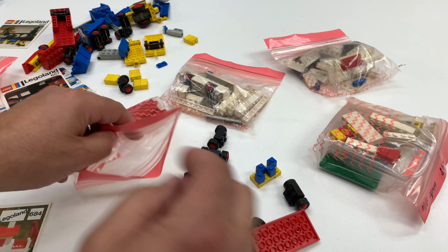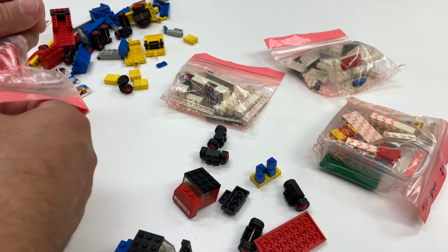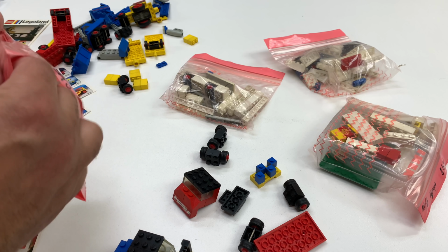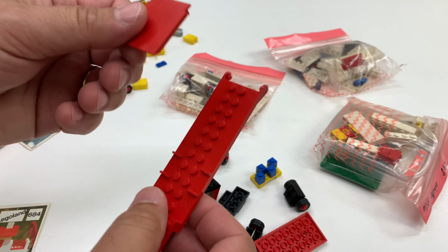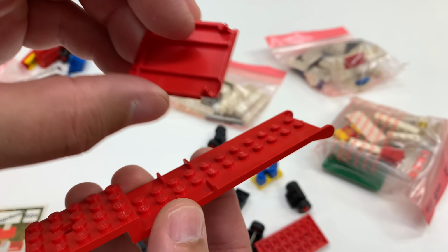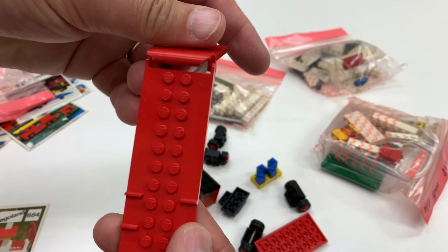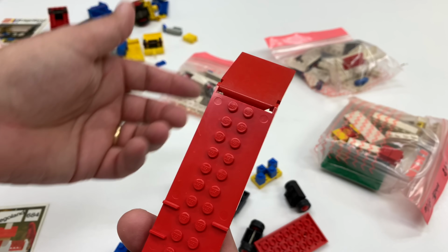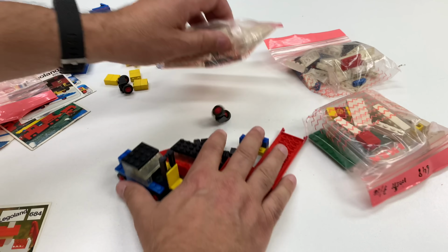The base, and then this part right here. These are easy to break. I'll probably break it trying to get it out of this bag. Tear the bag first. Alright, so this is the truck base for the trailer. See, it's cracked right there. This is the one he had messaged me and said it was cracked, I think. But you can kind of still connect it there like that. So it will make do. And we'll wash all that.